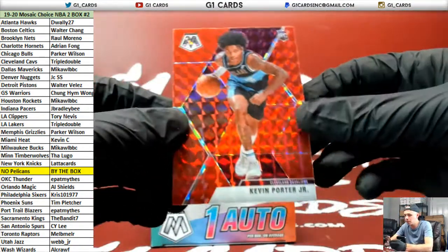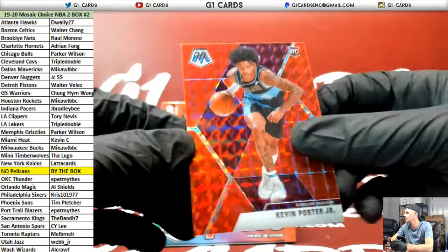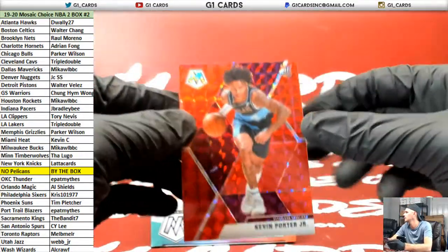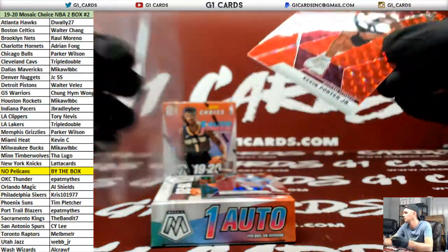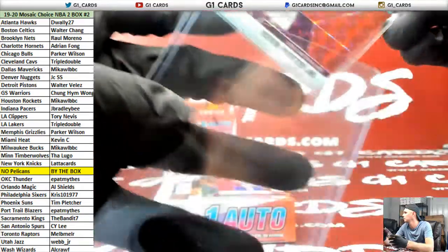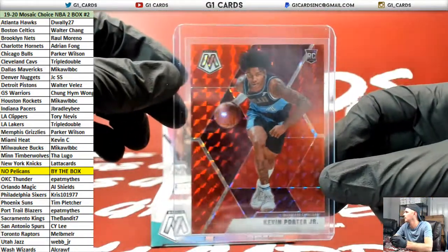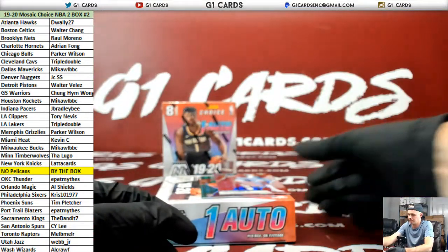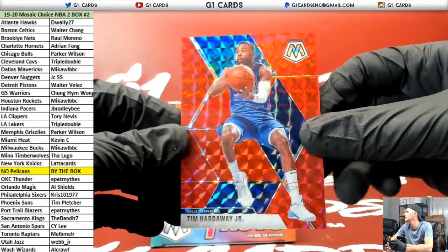Kevin Porter Jr., number to 88. Cavs again. 22 of 88. Very nice. Tim Hardaway, number to 88 for Dallas.